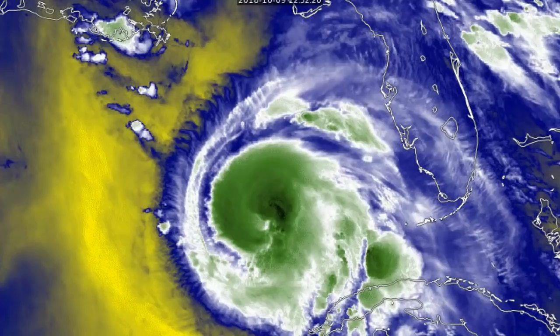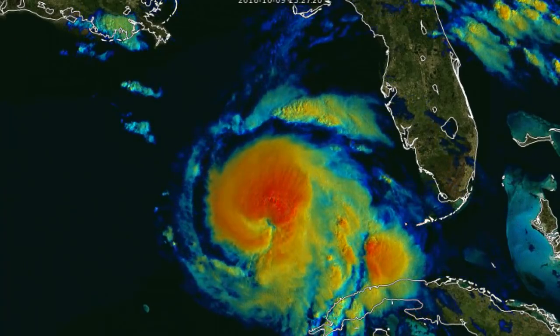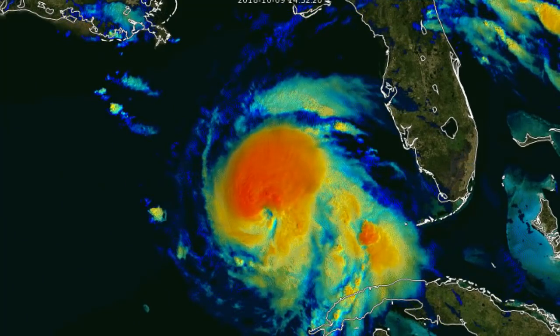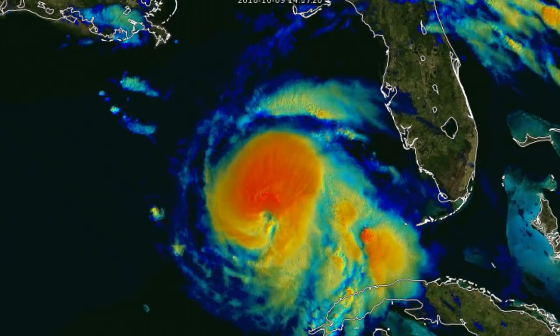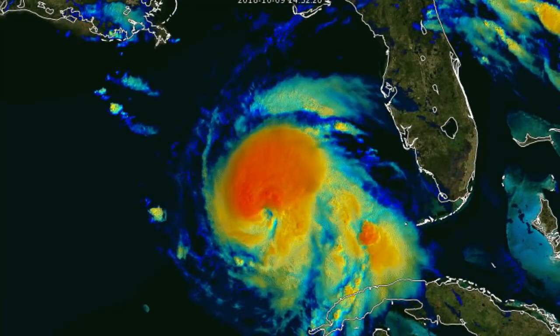This is how the storm's been looking in recent images. You can see how it is really a borderline Category 3 on that imagery. The eye maybe not looking quite there yet. It's still trying to consolidate that eye wall. We'll have more updates throughout the day.